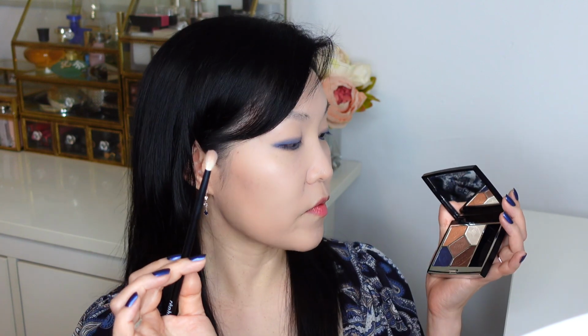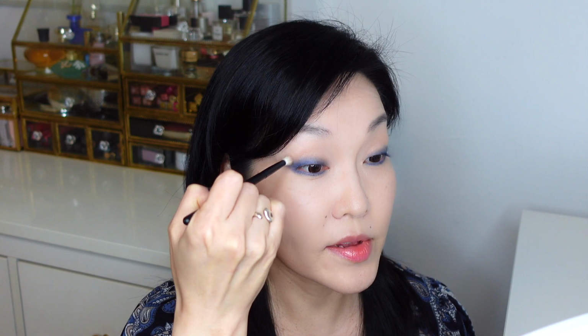Now I'm using Redford number 14 and going into this center shade, and I'm going to add this around the crease area and blend with that blue shade, making kind of a contrast, but then making it also soft and more wearable, I guess. And the center shade is so beautiful. This is a very unique kind of brown.